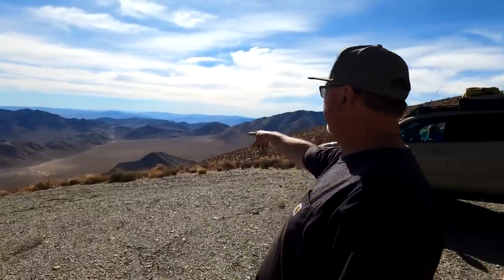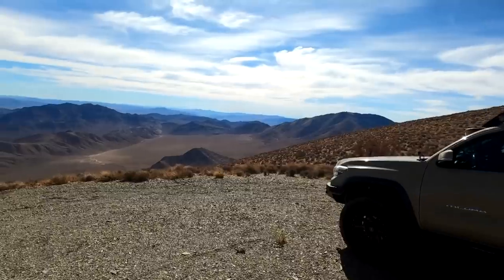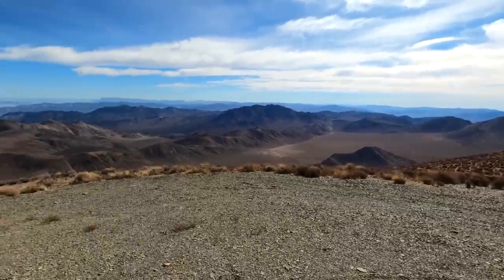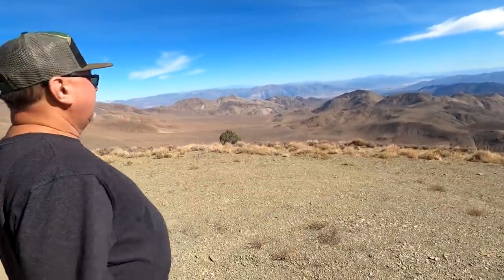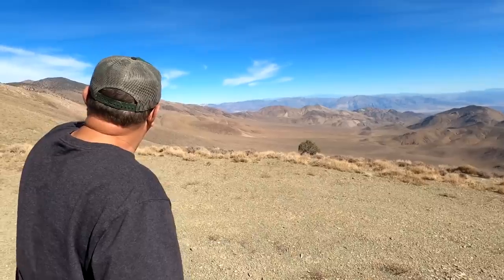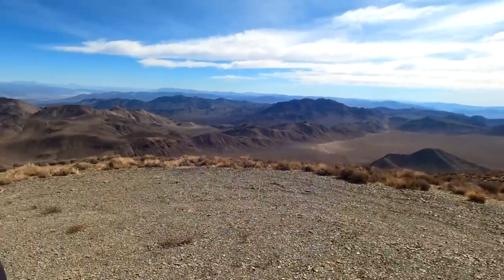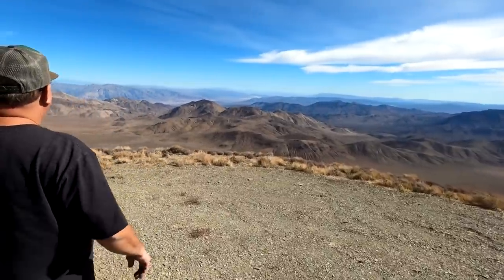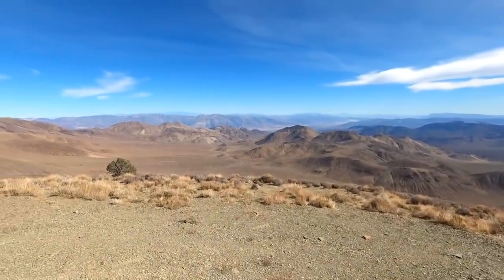Backside of Striped Butte. Right there's a geology cabin. Emmett's cabin was right around the corner here. This is the valley that the 49ers came up, and they came up over this mountain here and out. Where did they come in from? Can you tell which direction? Yeah, they would have come from that valley right there.